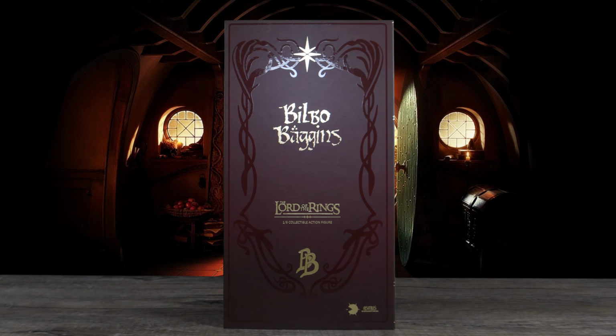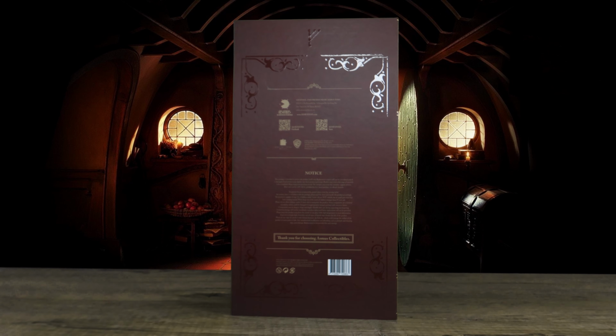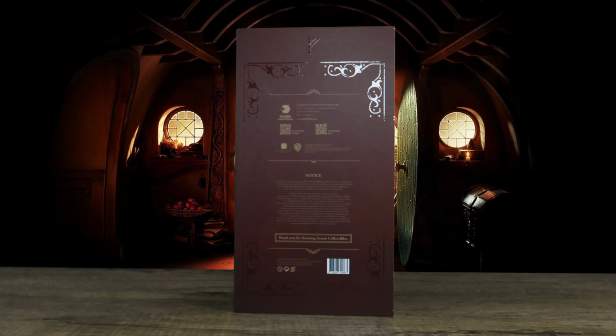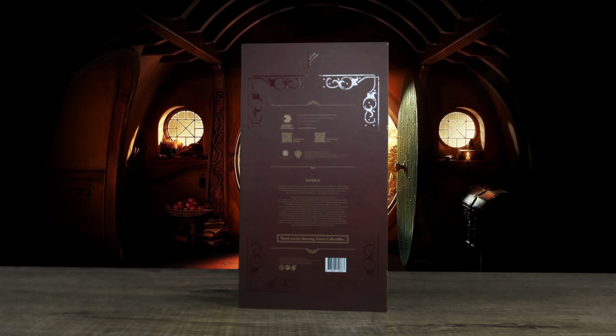This recently sold out at Big Bad Toy Store, and rightfully so. This figure is phenomenal. Looks great. You can see just the packaging itself. Man, I love this packaging. It looks like a book. Well, that's what they're going for.